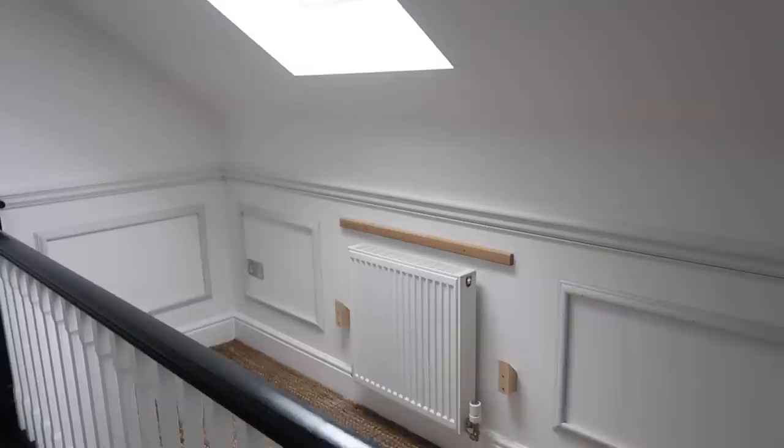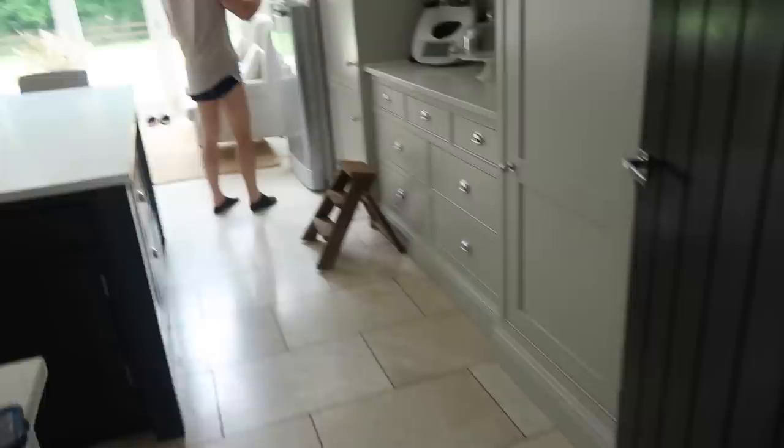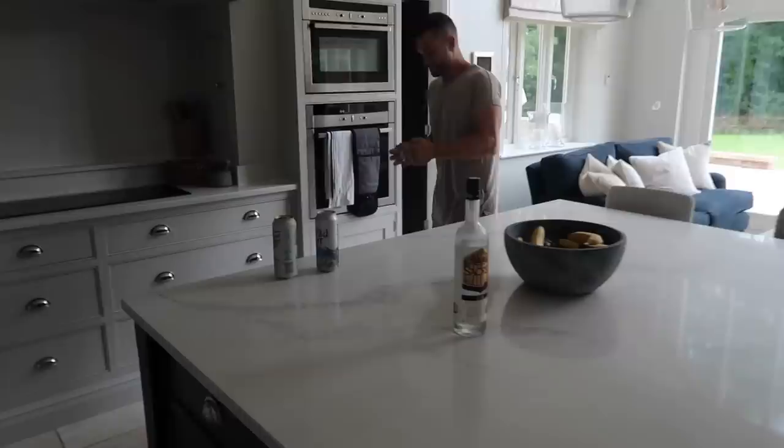So I'm gonna go and paint this, and then I'm gonna sit down and order those inserts because I actually need to do that. Mr. Millen Gordon is on gin making duty. Got beers for the lads.